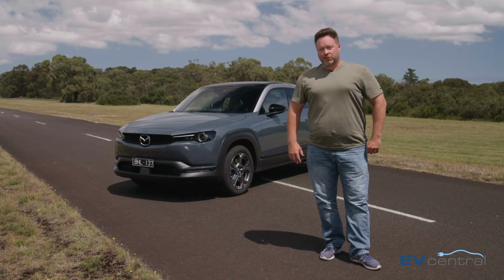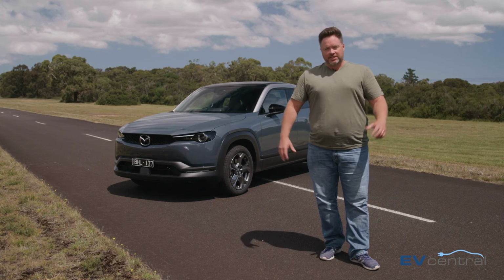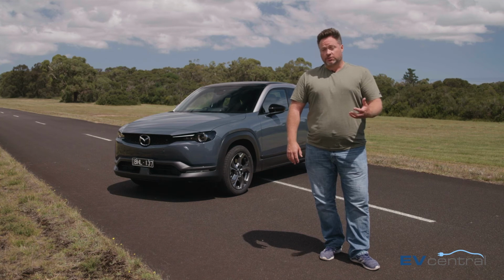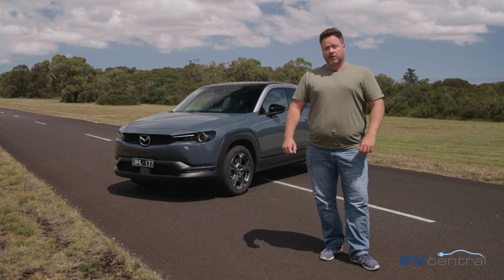What I love about the MX-30 is that it's different. It's really different to anything else on the market. Now, clearly that range isn't going to suit everyone, and obviously the price will be crucial to how well it's accepted. But still, it's great to see something fun, funky and fresh on the EV market.